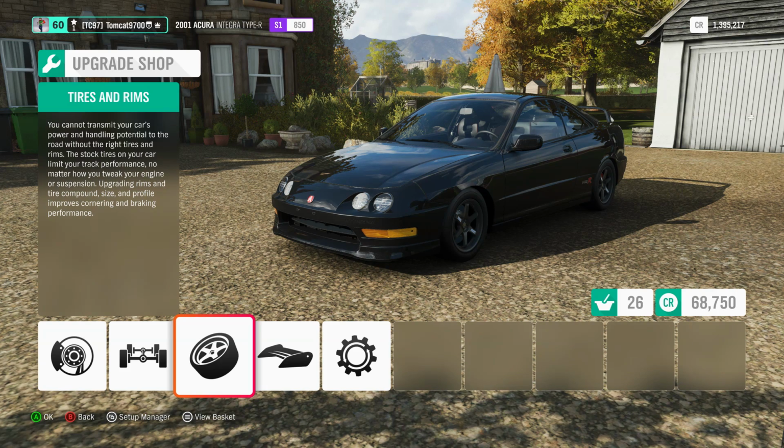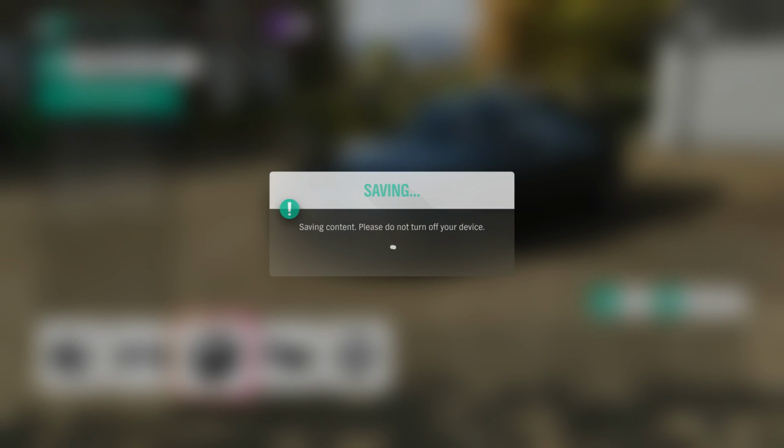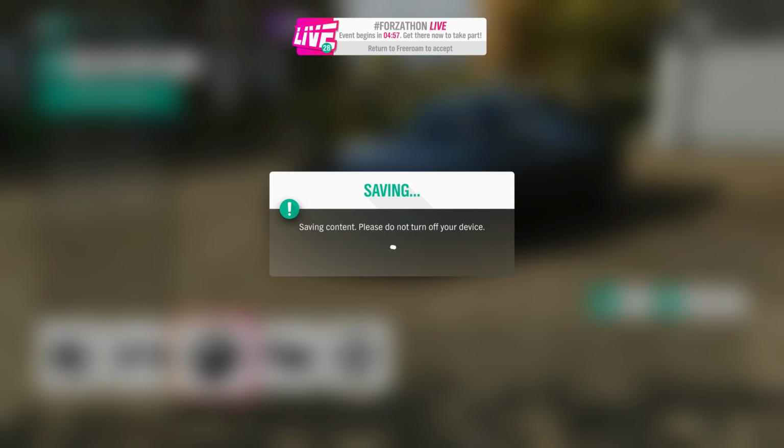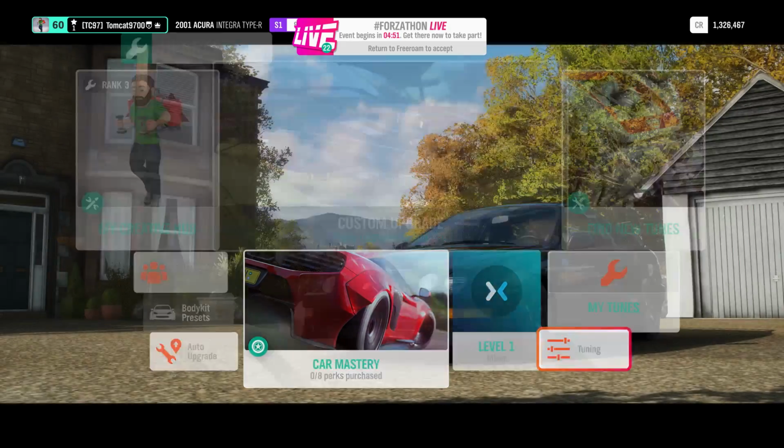No issues there. And now, geez, 2242. Good Lord, that is so light. 2242, front-wheel drive, and over 600 horsepower. This thing is going to be a mental, just basket case of a car.